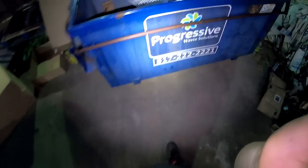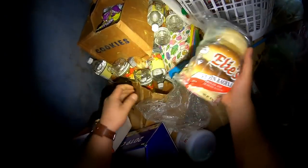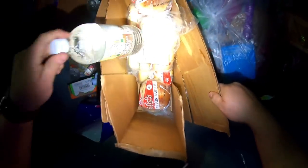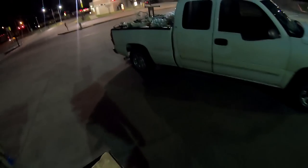Pretty crazy. Look, Stacy. Bunch of bagels. Cool. They look good. What a freaking knot. It's gonna take us 4 hours to unload this truck, though. That's the only bad thing about it.